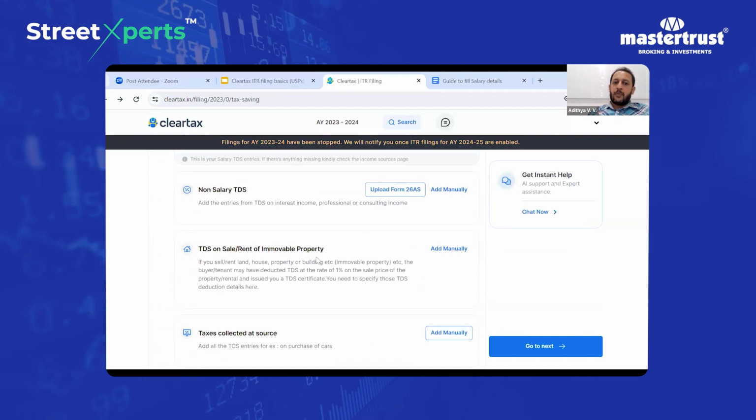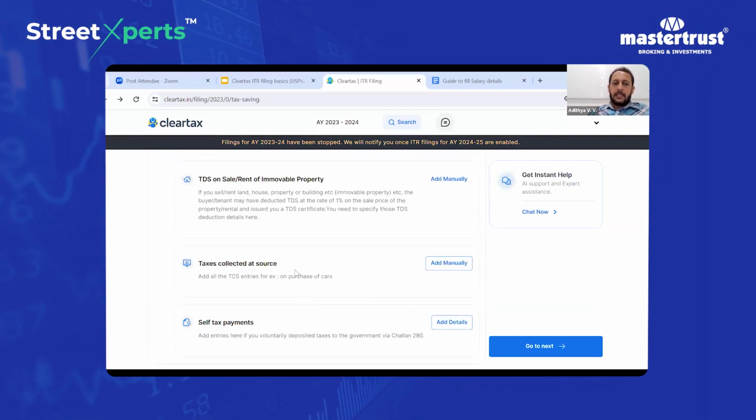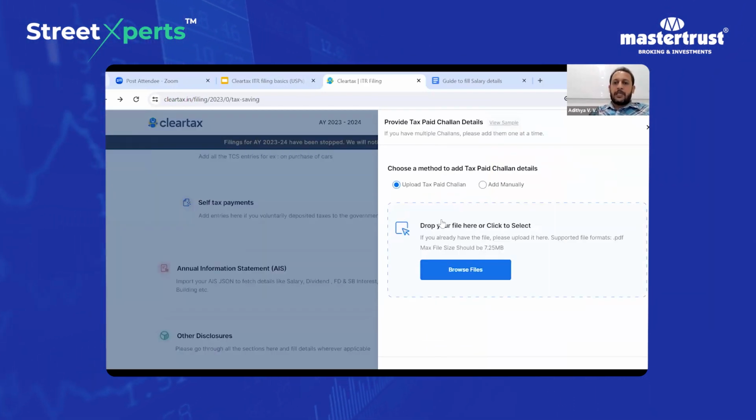Yeah, TDS on sale of immovable property. Again, it's an asset. Okay, tax collected is TCS. TCS is specifically for the company usage of cars or something, when the showroom will deduct a TCS. Okay, then self-tax pay the tax. You have to come back and declare your self-tax pay details.